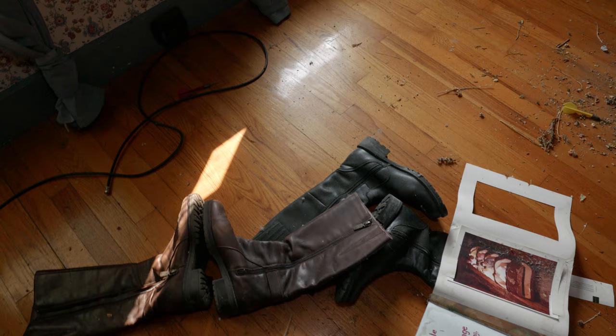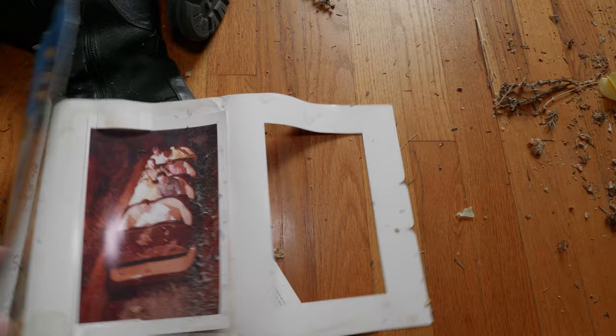And here, this was from, I don't know if this was Splash Mountain or something. But it looks like they went on a family vacation. And then over here, it looks like they had trouble sleeping. There's some melatonin.